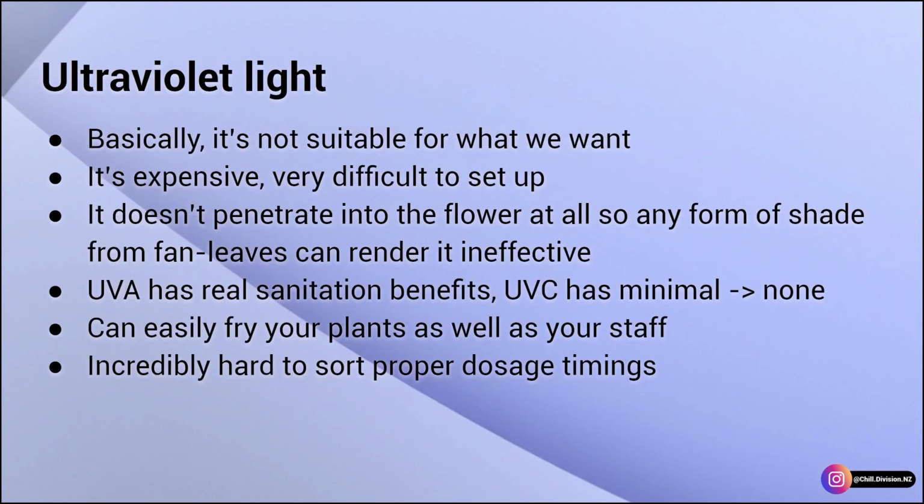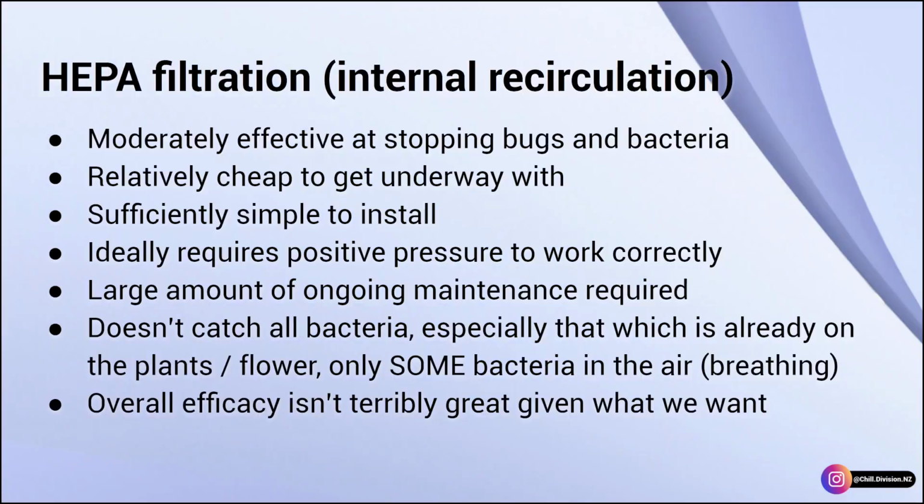Ultraviolet light. In short, this is probably the only one where I've basically just said there's not a lot of point when it comes to indoor cannabis cultivation, so just don't bother, basically. UVA has real sanitation benefits. UVC has minimal to none, certainly not at the levels that we're applying it. So, given you're going to fry your staff and your plants, it's not worth it.